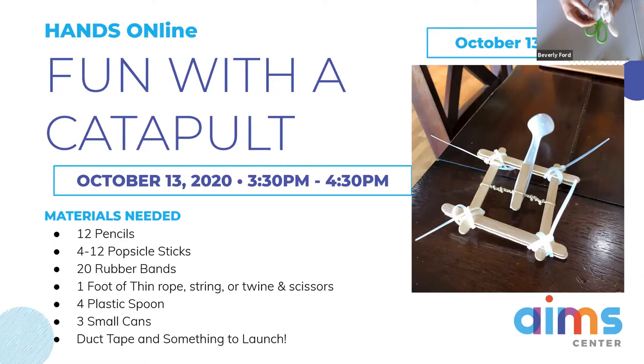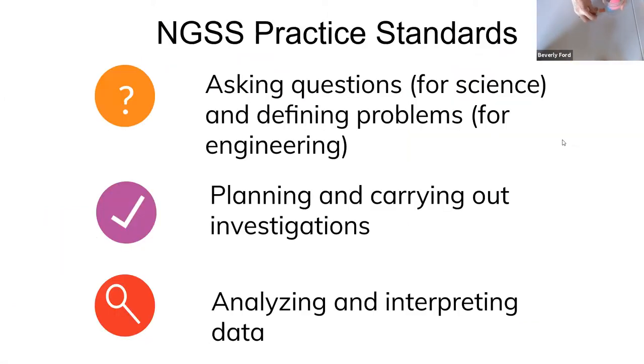Then for our launching arm, we're going to need some spoons. A scissors might be helpful because you may need to cut either your string or a popsicle stick like I did here. And then some cans. That's going to be the first catapult that we make. And then tape, some kind of tape that you have. This is painter's tape or duct tape. And then last but not least, what you want to launch. So I have pennies here, balls, and I even grabbed an old magazine that I'm going to rip up, just to see how the different variances work with the catapults.